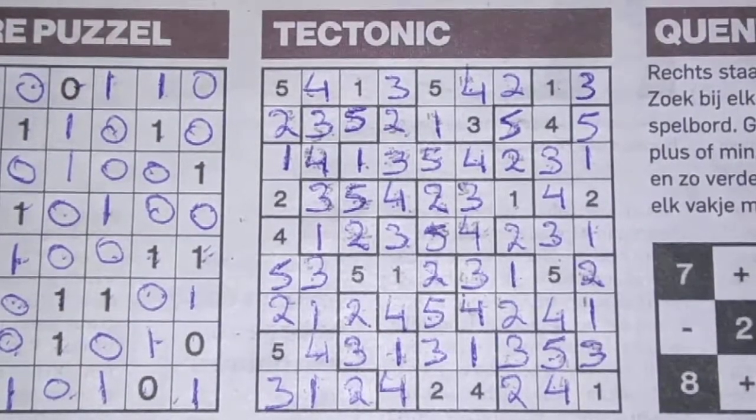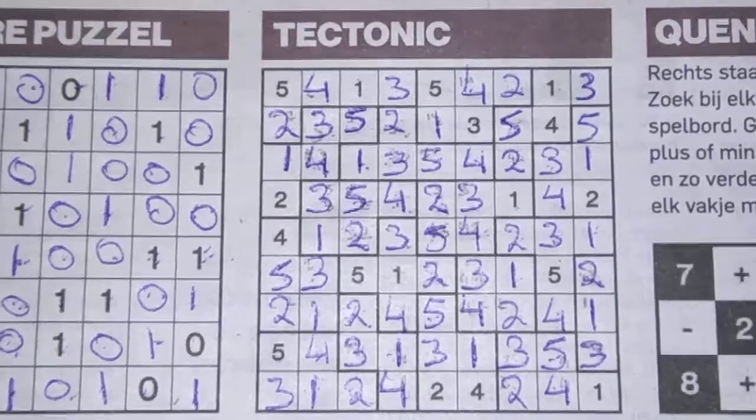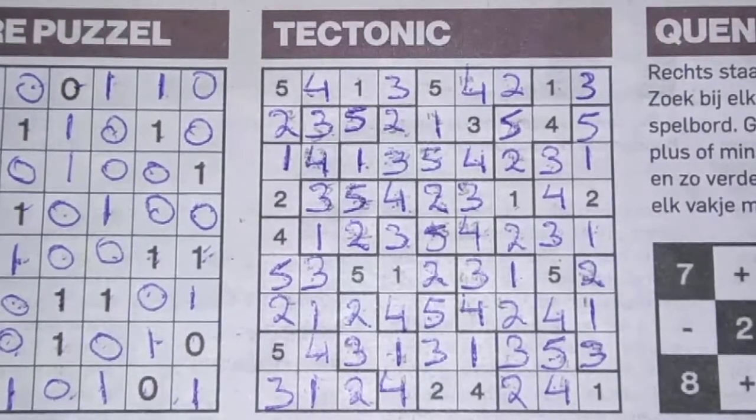Finish in 17 minutes exactly. Yes. I solved this within 30 minutes. Very pleased. Do you think so?